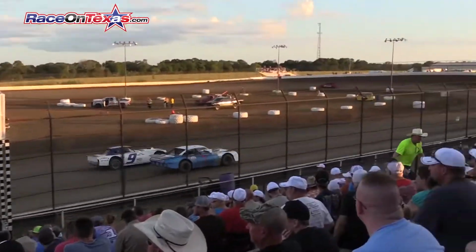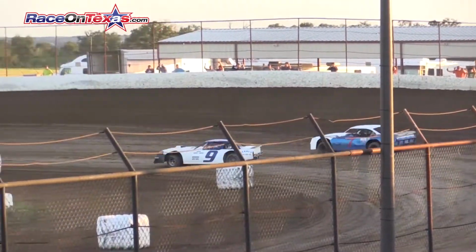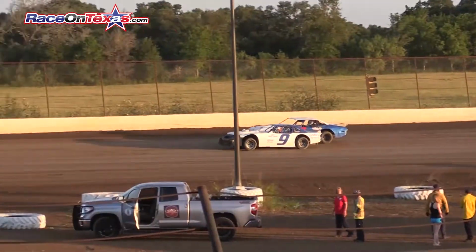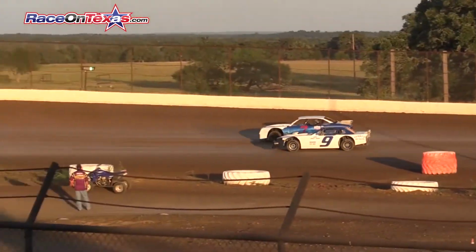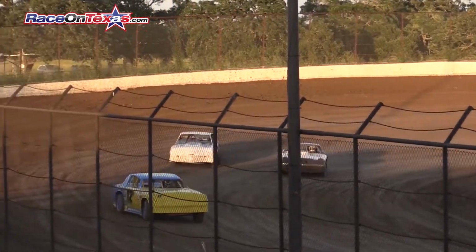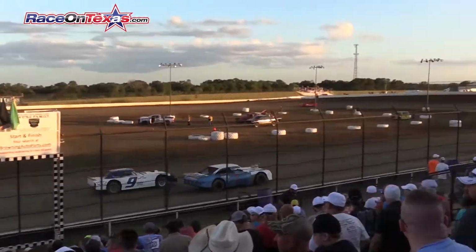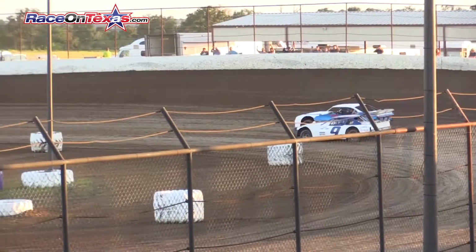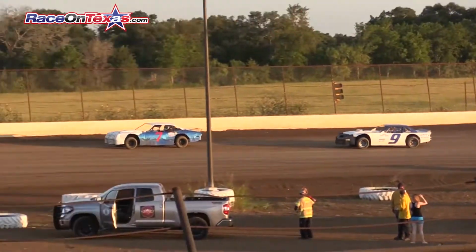Gruel looking underneath that 7 of Kubiak as they go into turn number 1. Kubiak trying to fight back on that outside. Drives it in pretty deep there. Into turn number 3. Gets a little tight. Cuts the corner off. Still ahead of the 9 of Tommy Gruel at the line. Gruel got real tight entering turn number 1. Going to lose a half a car length to a car length.